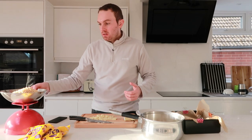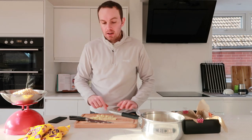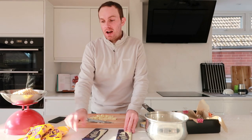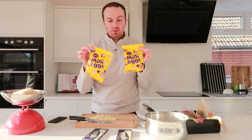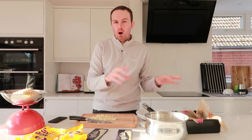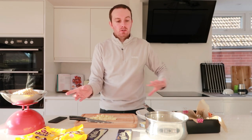And then what I'm currently doing is that I've just weighed out my Rice Krispie cereal, so that's good to go as well, and I'm just cutting up the white chocolate, which smells absolutely incredible. And then I've got these two huge bags of mini eggs, which I'm going to crush and chop up, but also keep some whole, just to add on to the top.